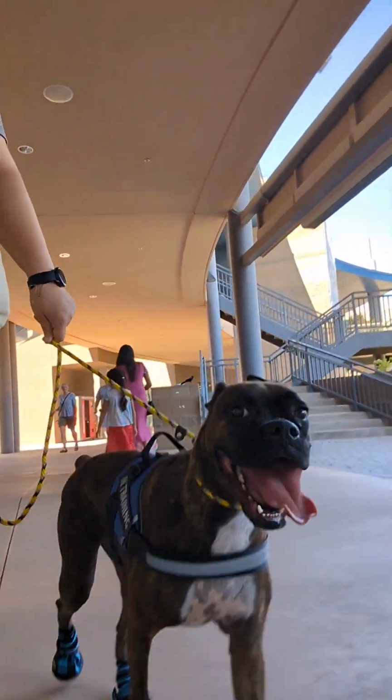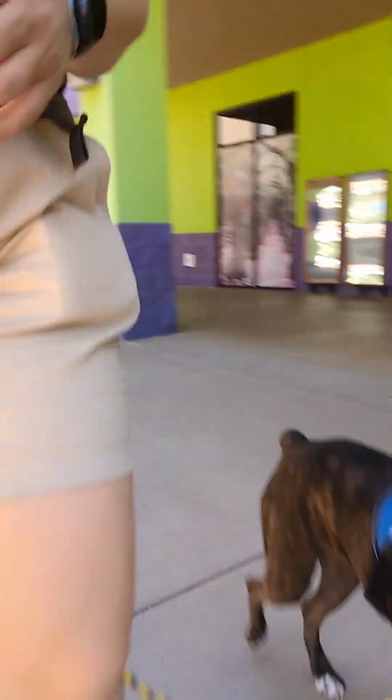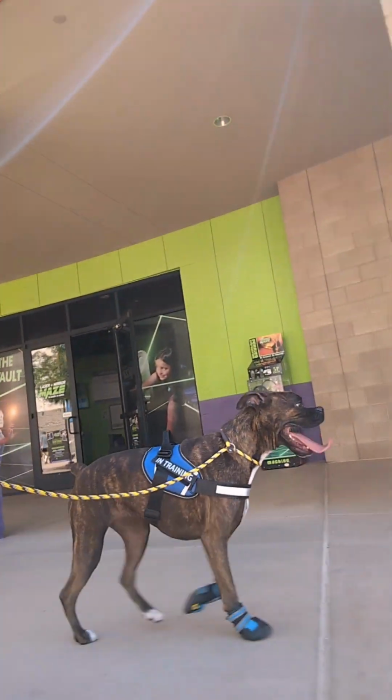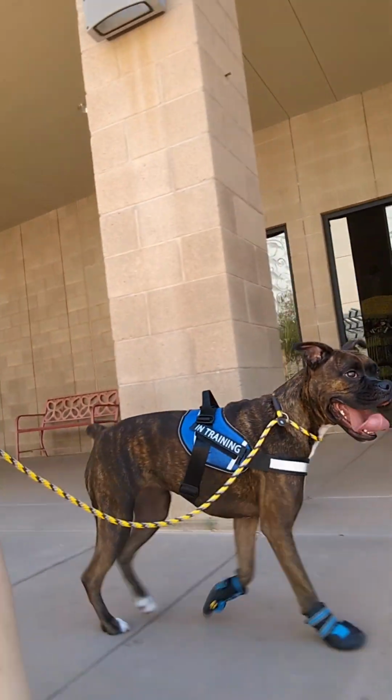So see how much she's looking around? That's where we want her to focus a little bit more. So that's the exposure practice. Now here, again, apologize for the wiggly camera. Here she's much calmer, walking really well with me.